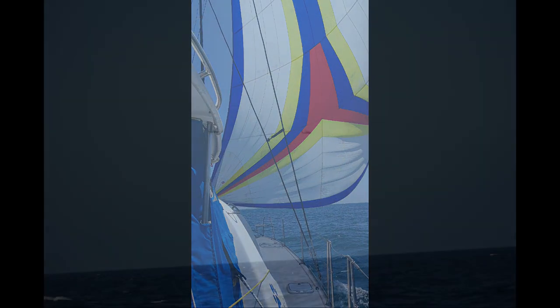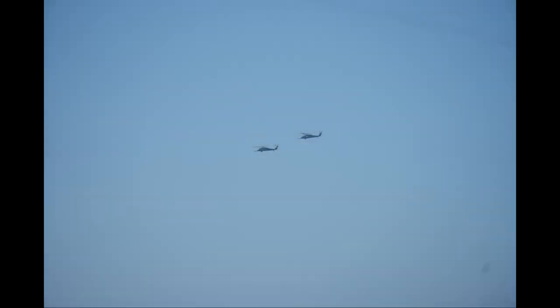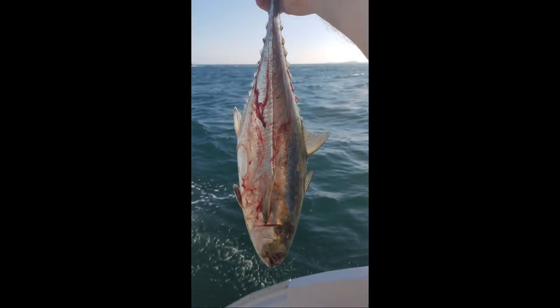One of our concerns about going up to Kiwaiyu Island was the security situation, as it is very close to the Somali border. We were assured that the US Air Force was patrolling the area, and this was the evidence. We caught this torpedo scad just before arriving at Manda Bay.